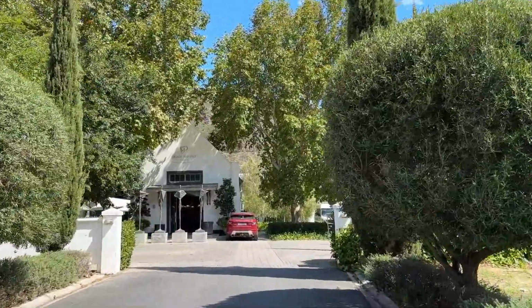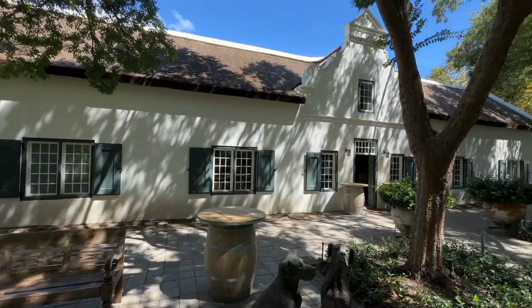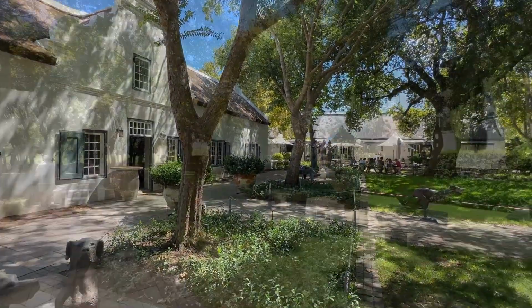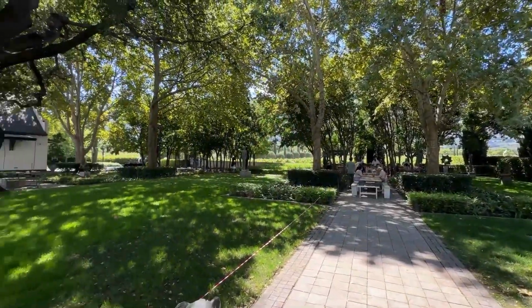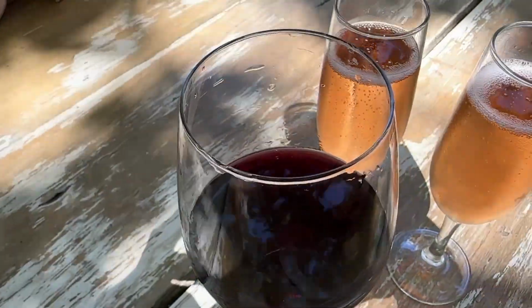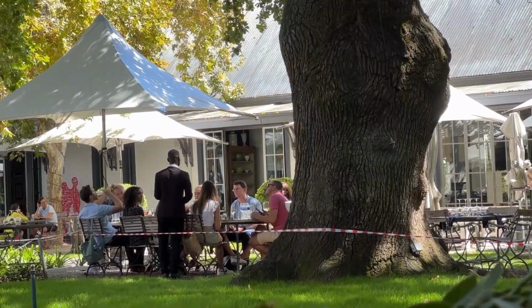Another farm to visit is Grand Provence. This historic wine estate dates back to 1694 and offers visitors an authentic wine tasting experience in a stunning setting. The estate produces a range of award-winning wines, including Chardonnay, Shiraz, and Cabernet Sauvignon, all of which can be enjoyed in the estate's tasting room or at their renowned restaurants.